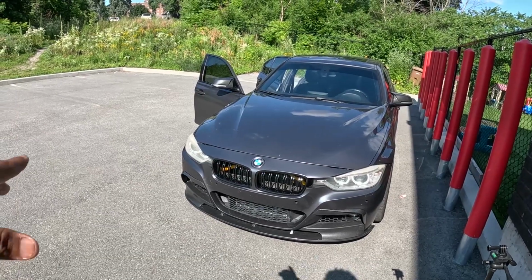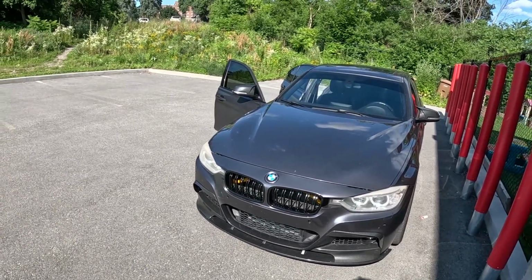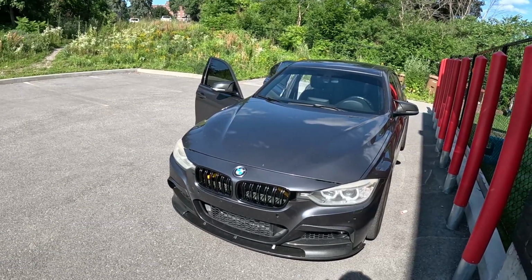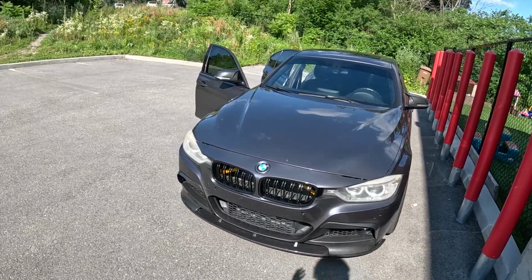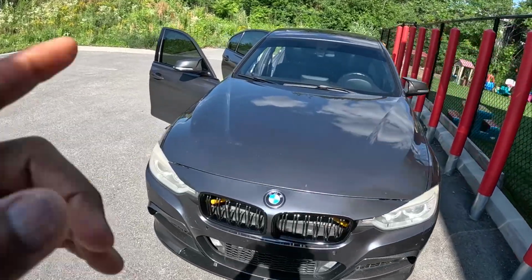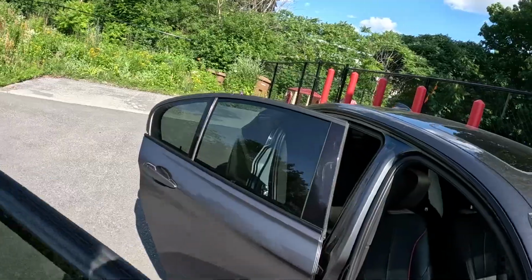Like before I had this car, I used to always worry about gas mileage and this and that, but when you buy it, you're going to see it's really not a big deal to spend an extra $50 on gas in comparison to owning a Civic that you only pay like $50. This car is way more worth it, and you might be looking at it like, damn, $50 is a lot, but it's really not though.